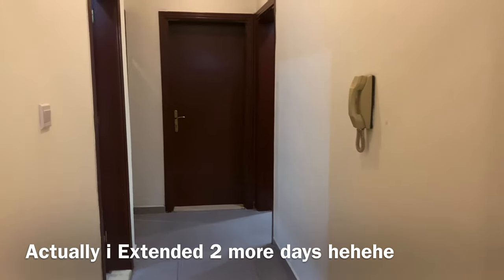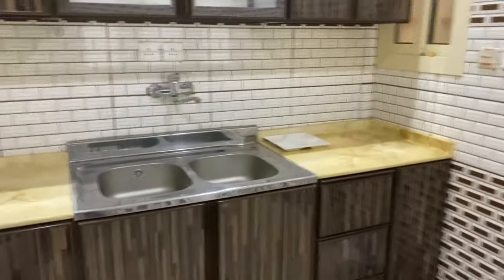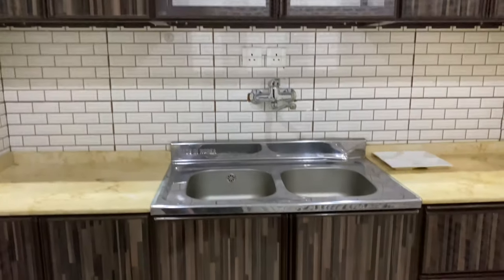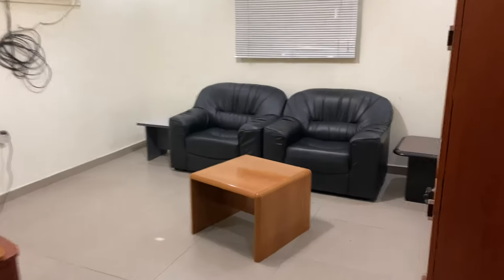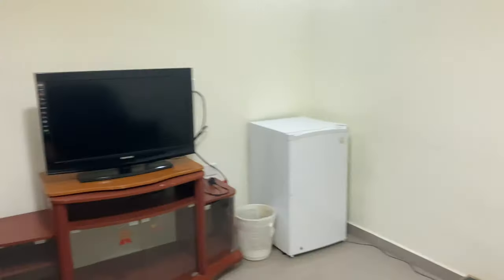And then for 2 days, then there's a telephone. And then first in the left, we have the kitchen. We have the cabinet and the sink and the fridge, empty fridge. Okay, and then we will go to the living room. So there's two couches or chairs, a table, two tables, and then TV, a power door, cabinet, and the fridge. And then after that, we will check the CR.